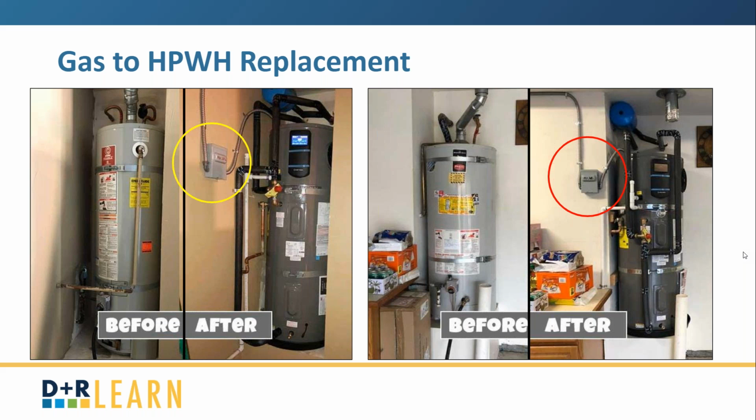It's when the code specifies within sight means in both directions. So the switch should be visible from the appliance and the appliance visible from the switch. So if the switch is just around the corner from where the water heater is located, and you can see the water heater when you're standing at the switch, but the switch itself cannot be visible when you're standing at the water heater, it's not acceptable. So you have to put in these disconnects at the appliance, and I've circled them here to identify what they look like.